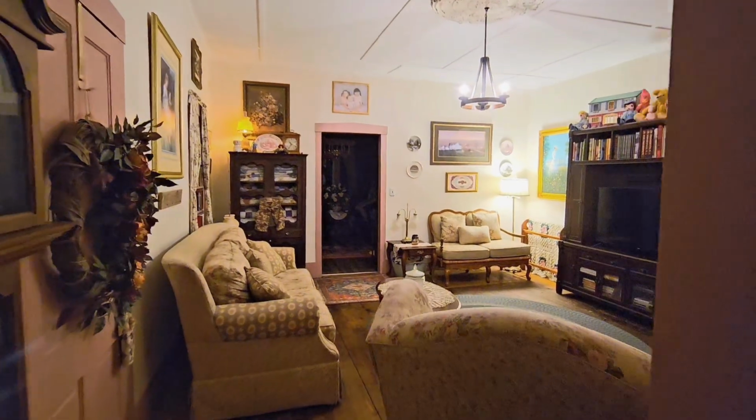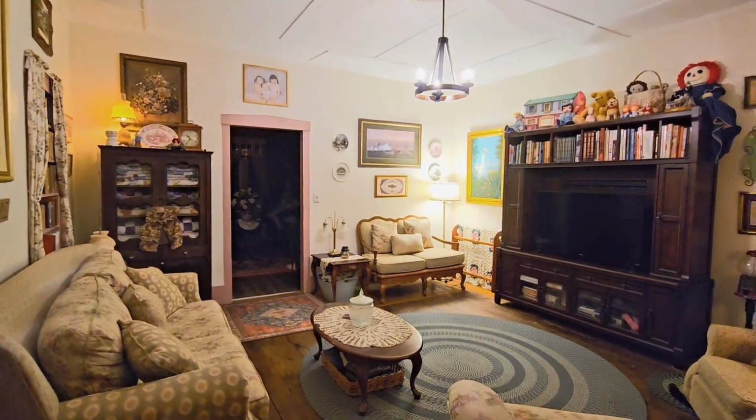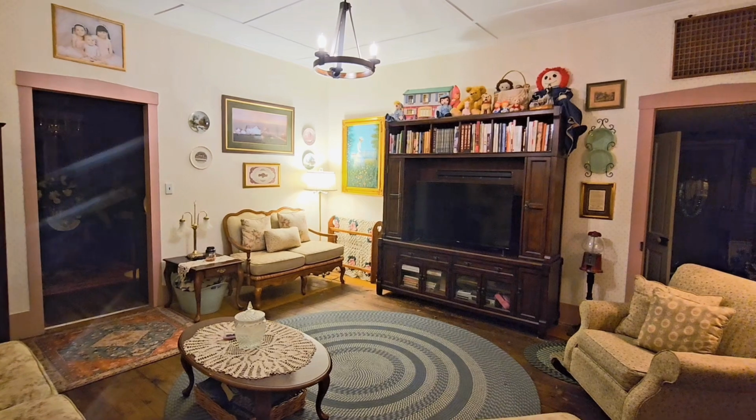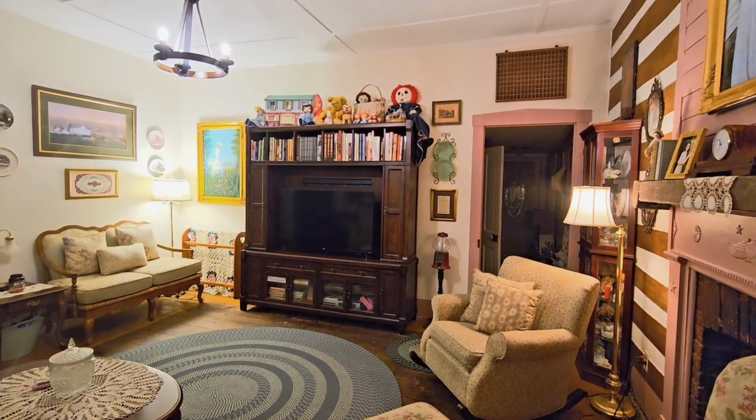And here is the living room. I just love this room so much. It is in the heart of the farmhouse, right in the middle. We spend most of our time here, and I'm going to show you every detail about it.